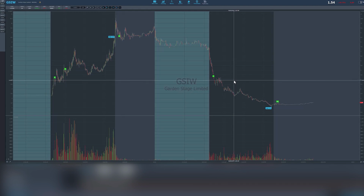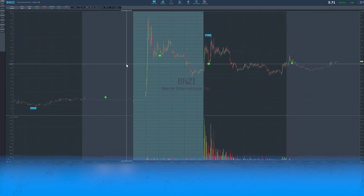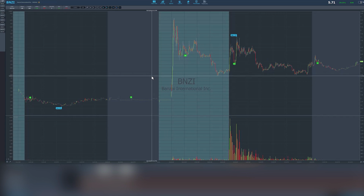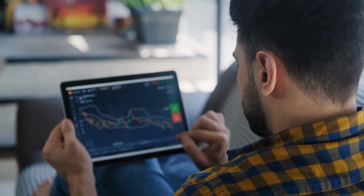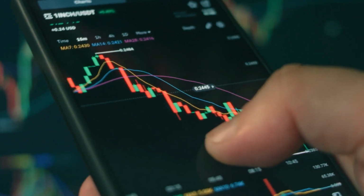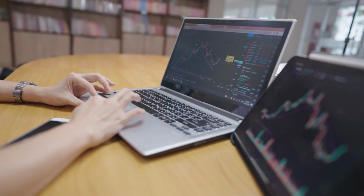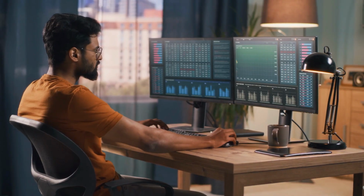Not very ideal. Overall this month, we have a lot of biotechs and very low float tickers like BNZI, a 700k float, biotechs with very low float as well. I would highly suggest, if you're a beginner or if you are in your first 2 to 3 years of trading, to avoid those tickers because generally, you're likely going to take a loss on that, and borrow fees tend to be very expensive. So it's a lose-lose situation. So that's something that I want to suggest.